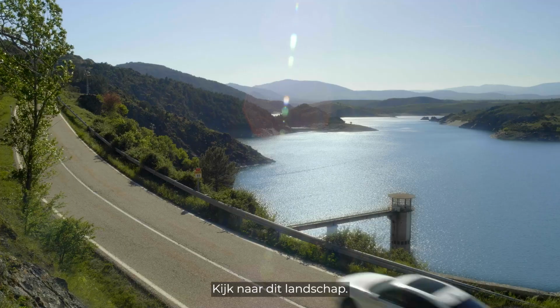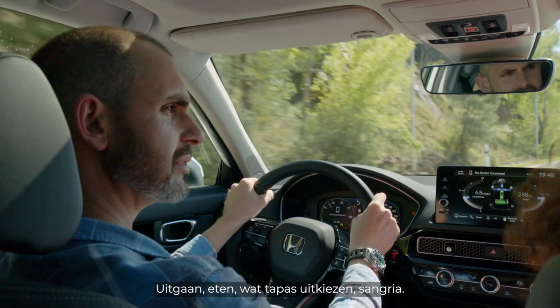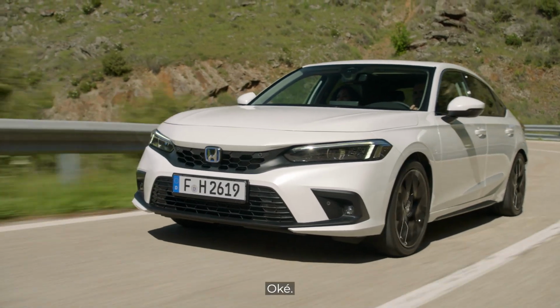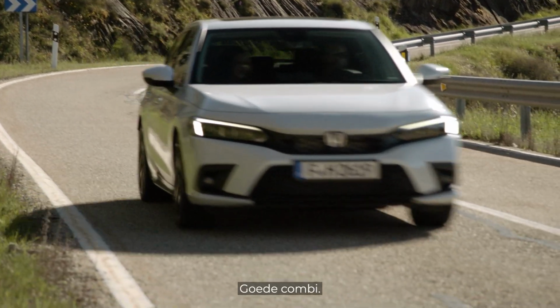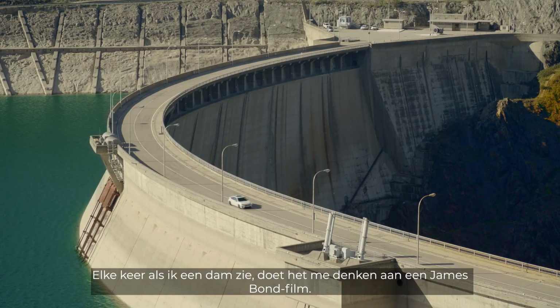Look at this landscape. I love Spain. It's so beautiful, and the thing I love the most, I think it's the food. Go out, eat, pick some tapas, sangria, but I think my favorite thing is still cheese. Cheese lover. Yes. Okay, so sangria and cheese. Yes. Interesting, good combo. I'm being a bit distracted actually by this dam. It's amazing. Because it's glorious. So pretty. It reminds me of a James Bond film every time I see a dam.